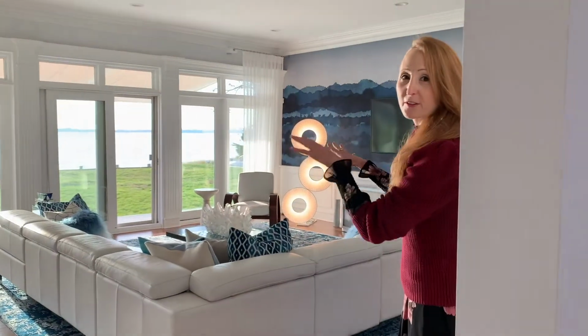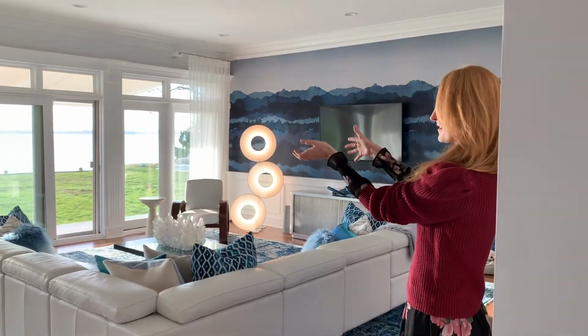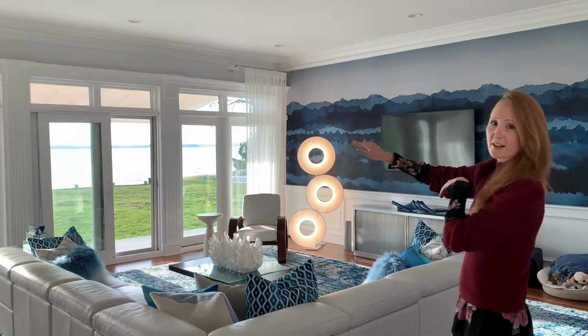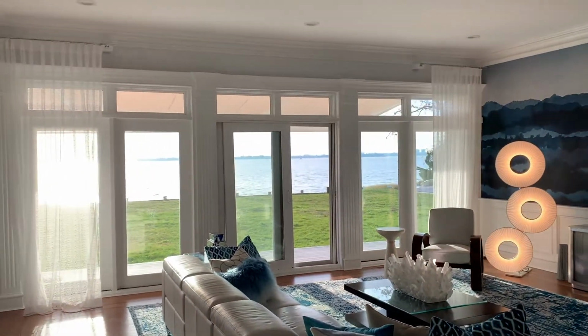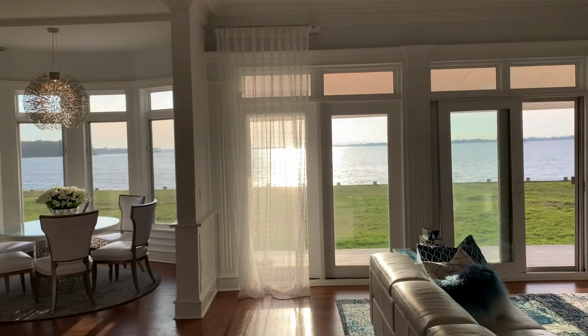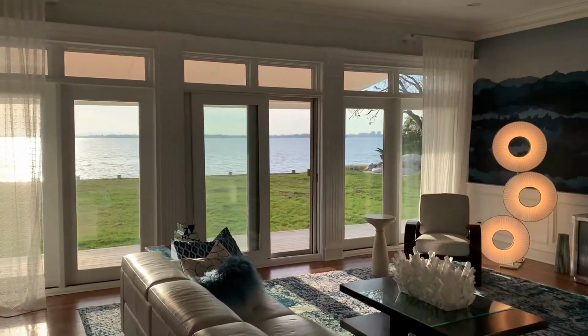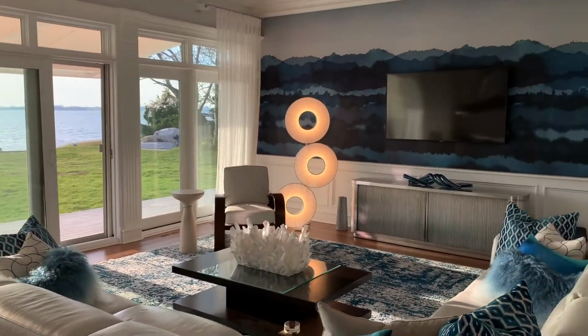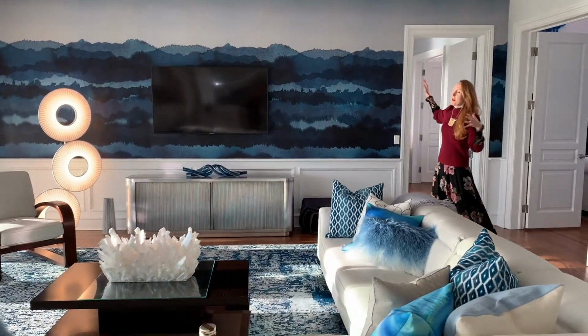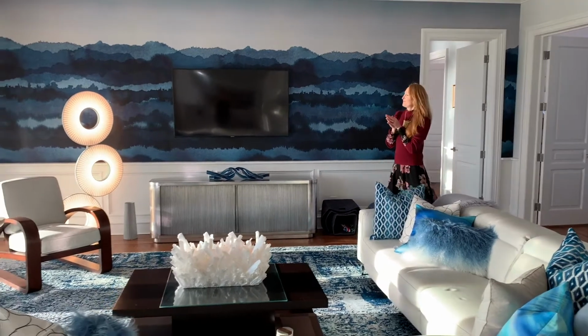The first room that I want to introduce you to is the family room. This room overlooks the water. Right outside of the windows, we have the beautiful view of Manhattan straight across the water. I started this room with the rug that echoes the water with the blues. And then we punched up a mural paper that brings the mountains to the water.